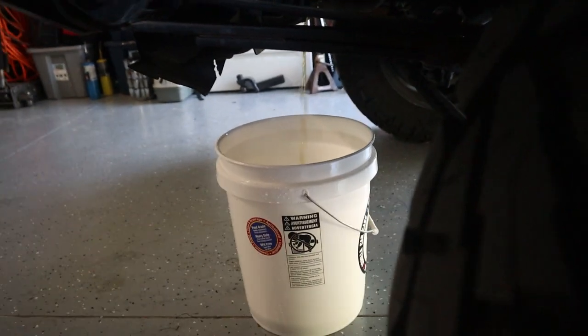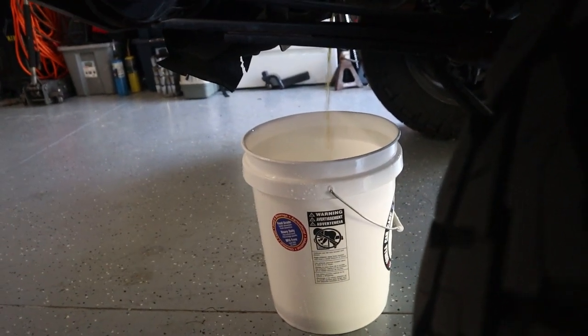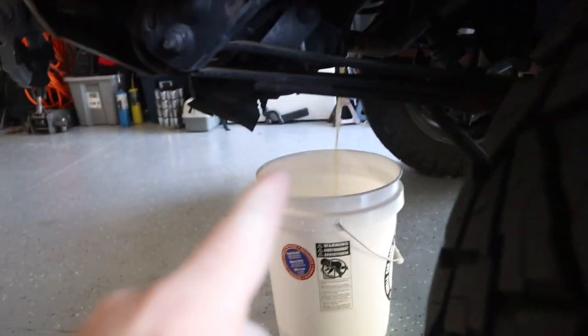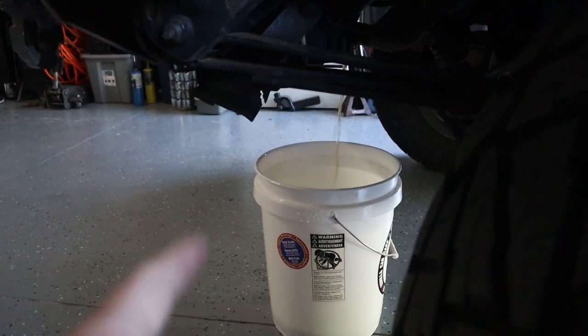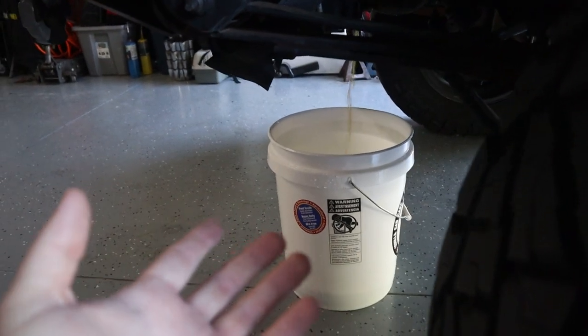I did a complete flush about 6 or 7 months ago where I flushed the system actually 24 times because the previous owner was running tap water in here. And it was very rusty, and it took a lot of flushing to get it out. So hopefully this all comes out good.